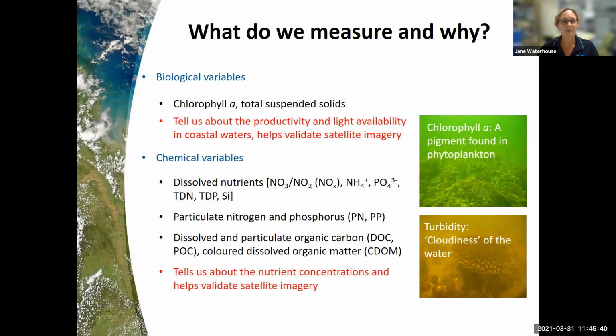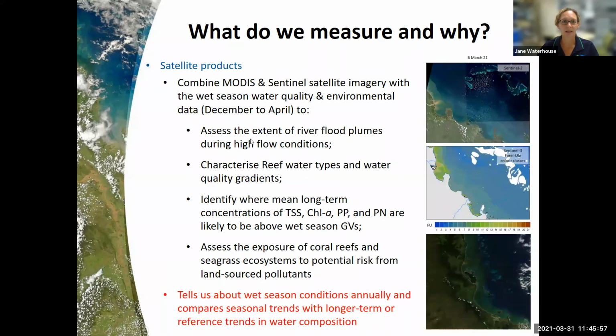Our chemical variables are dissolved nutrients, particulate nitrogen and phosphorus, dissolved and particulate organic carbon, and coloured dissolved organic matter. They tell us about nutrient concentrations in a bit more detail, and we use that data to validate the satellite imagery, which I'll talk about in a minute.